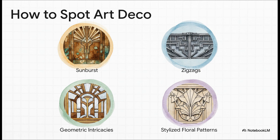So, how do you spot it? Well, keep your eyes peeled for these key details. You know those sunbursts that just explode out from doorways? The sharp, energetic zigzags? The sleek, almost robotic-looking flowers? It's a language of pure motion and modernity, and it's written all over Midtown.